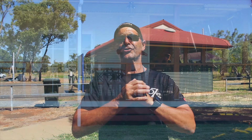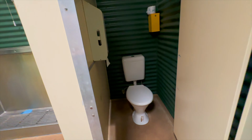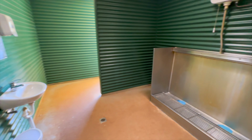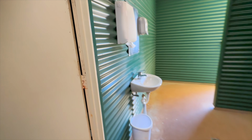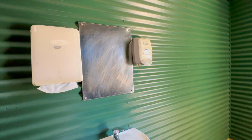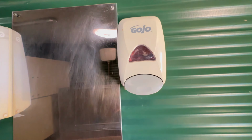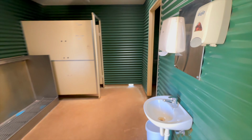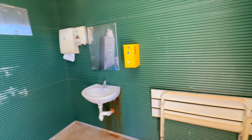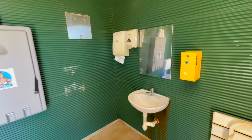Righto, the toilet facilities here. Pretty cool. They've got hot showers. Look, watch out for the water around this area. That has got stains on the wall, so it tells me it's very high in calcium, so just be careful of that. It's only one shower by the way. They do have toilet, toilet paper, hand towel, and even hand soap. They've also got a disabled toilet and shower block as well, and a baby changing table, so it caters for everyone here.